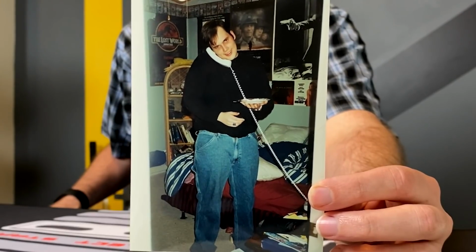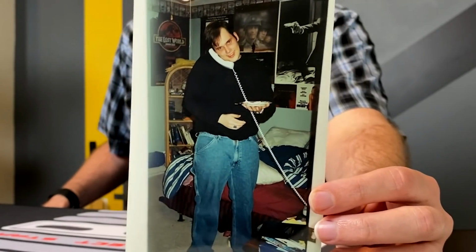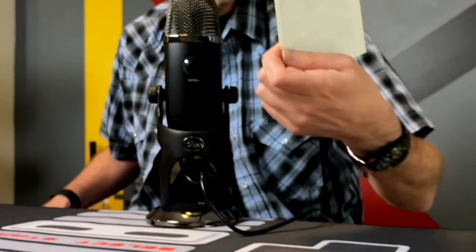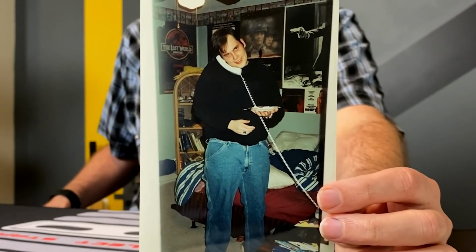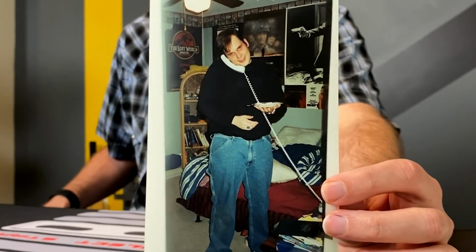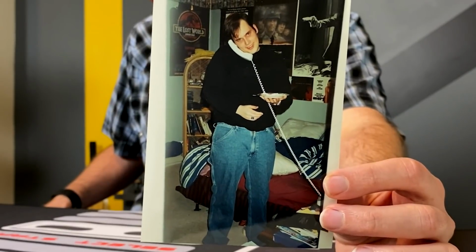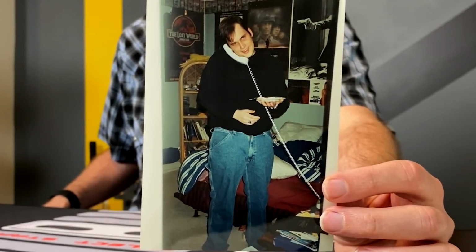As you can tell, I'm very happy. This may have been staged. I don't really remember talking on the phone that much. But what I also love is if you look back there, you've got my posters: Saving Private Ryan, The Lost World, a big Pulp Fiction black and white poster, and then Something About Mary and Mask of Zorro, which I cut out of Blockbuster Video calendars that you could buy every year.